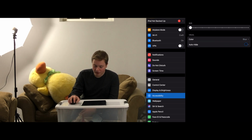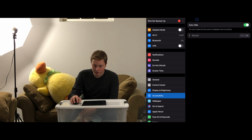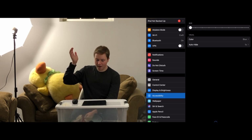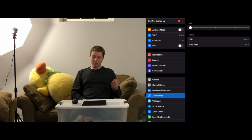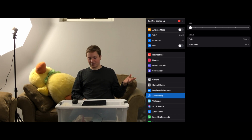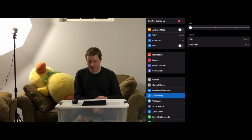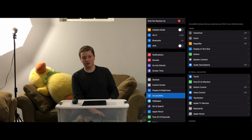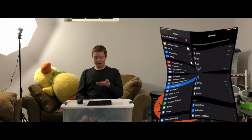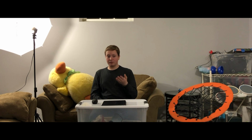And the color blue, and then you can change the auto hide, which basically means once you stop touching it, how long it takes to disappear. I have mine at 1 second, because chances are if I'm letting go of it, I don't really need it sitting on the screen right there, which is pretty nice actually. I will say I like the auto hide options. But I find it very strange how deep into settings you have to go to get to it, because I think if you're using this thing as your laptop replacement, you 100% cannot use this without a mouse.